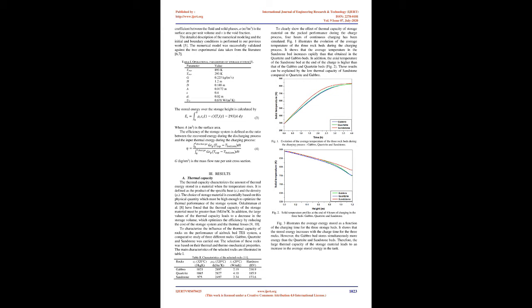The efficiency of the storage system is defined as the ratio between the recovered energy during the discharging process and the input thermal energy during the charging process. G, in kg/s·m², is the mass flow rate per unit cross-section.